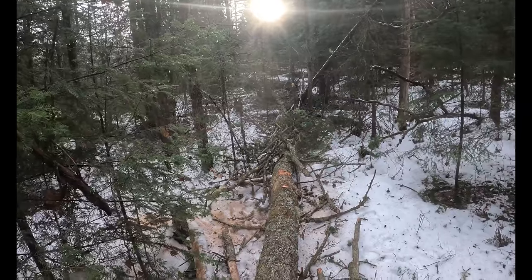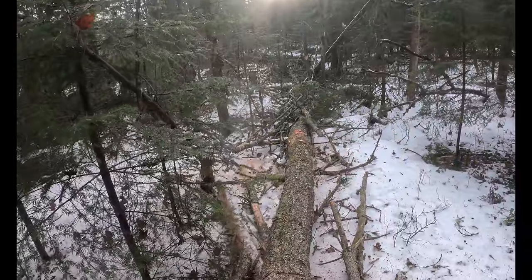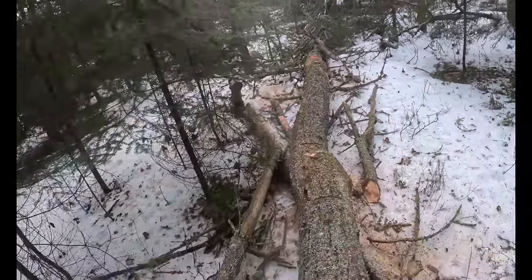So you have to be very careful when you're looking at log jobs that you don't take on jobs with too many trees like this. If you do, you have to price it accordingly so you can make a living at it, because you can't agree to do a job and then not have it be profitable for you. You know, you're going to lose your shirt.